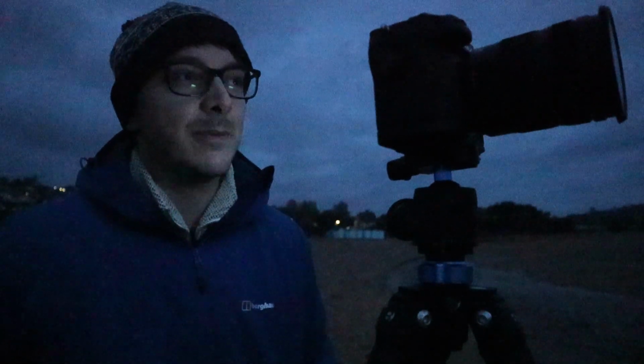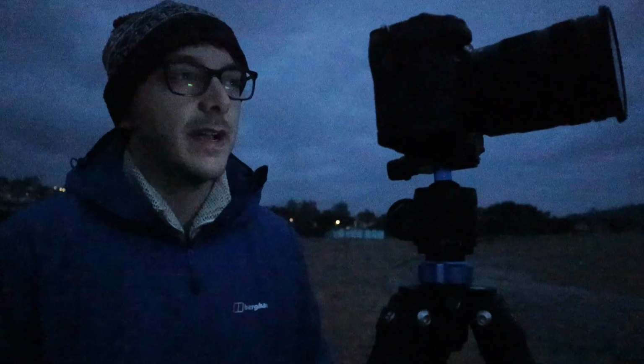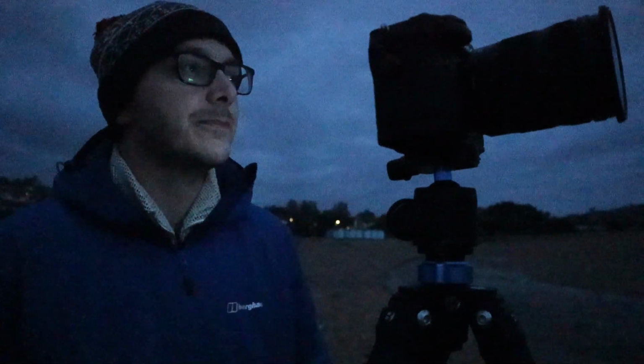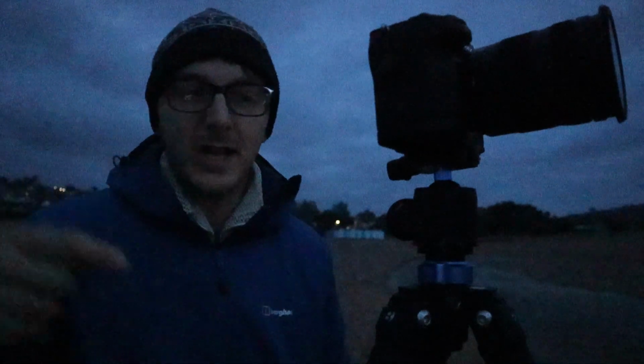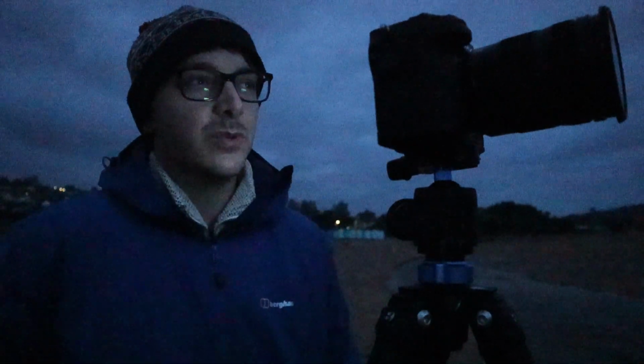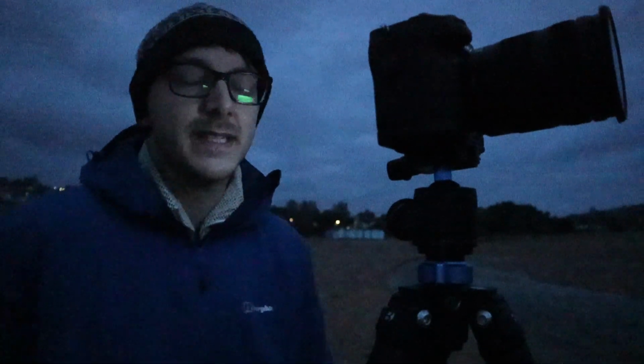There is an image captured by a photographer in Lyme Regis of this stretch of coastline, and it is such an iconic view. Probably taken from about this location that I'm in now. It's always stuck with me, and it's always a memory I have, and I've always wanted to envision and capture it myself.